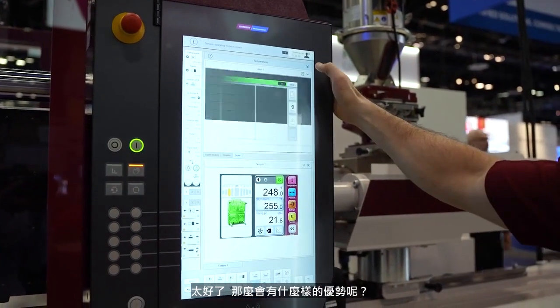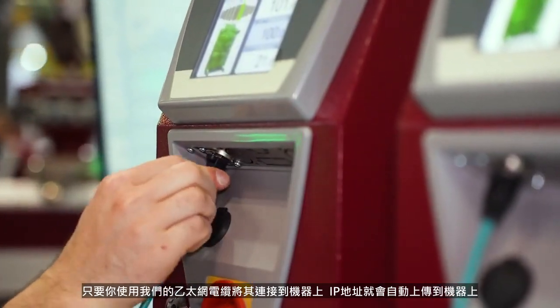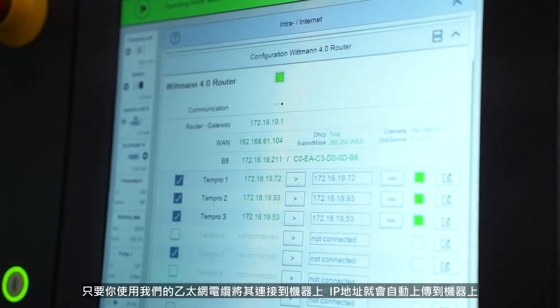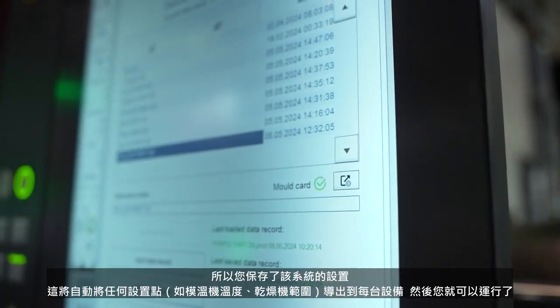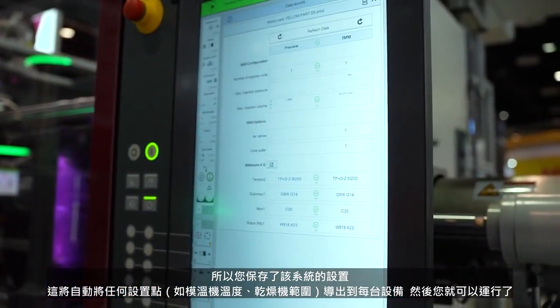Okay. So what kind of advantages, if I'm a typical mold setup tech and I'm trying to get a job running on the weekend, and I know some of these units must move around the plant, they're not always fixed like the robot and the molding machine. How does one accomplish this setup? So you can take any TCU that is 4.0 enabled, and as long as you connect it into the machine with our Ethernet cable, the IP address is automatically uploaded to the machine, so you don't need to input that. And then you load what we have are called mold cards. So you save the setup for that system, and that will automatically export any set points like TCU temperatures, dryer ranges, automatically gets exported to every piece of equipment, and then you are good to run.